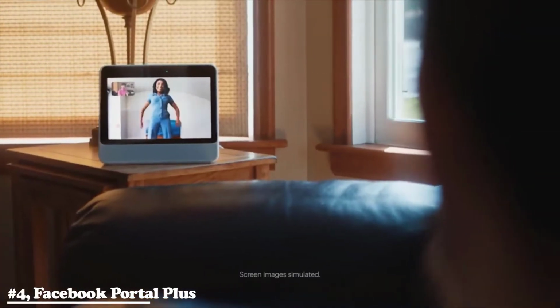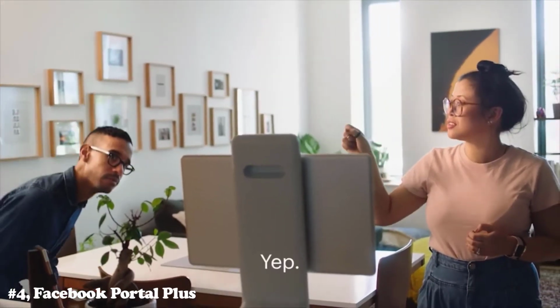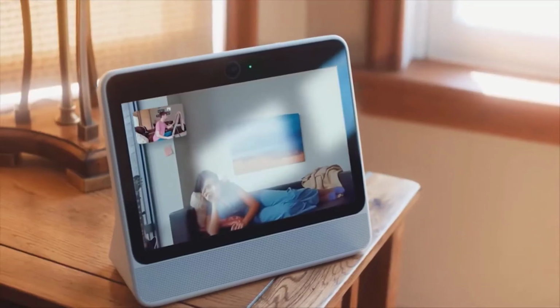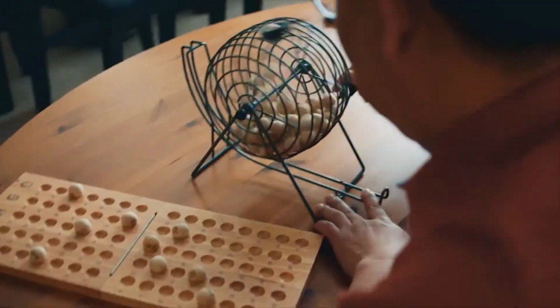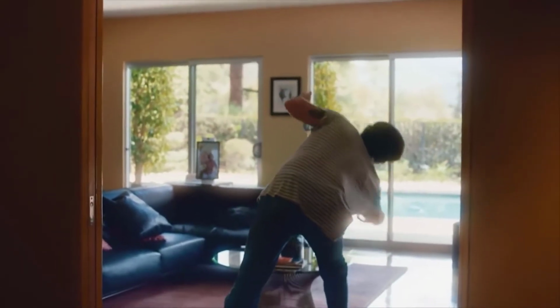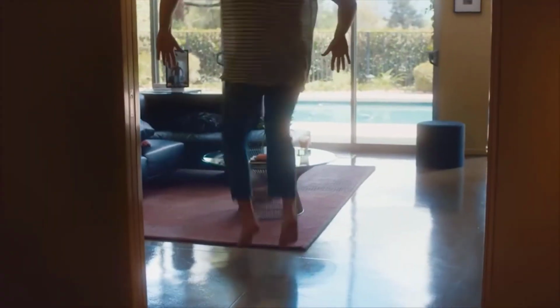While its primary use is for video calling friends and family, you can also download popular streaming apps like Netflix, Spotify, and Prime Video, so you can watch the latest movies and shows or stream custom playlists while you make dinner or host family gatherings. The Facebook Portal Plus has Alexa built in for hands-free controls and to connect other Alexa-enabled devices for even more ways to use your new smart display.